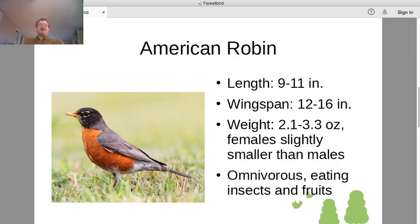So, here it is. This picture is a male. Length is 9 to 11 inches. Wingspan 12 to 16. Weighs between 2 and 3 ounces. And note that with the robins and a lot of songbirds, the females are smaller than the males, though only slightly. So this is opposed to the birds of prey that we saw several of in previous Lurie's Furries, because among birds of prey, the females are the bigger. So robins are omnivores. They mostly eat insects and fruits.